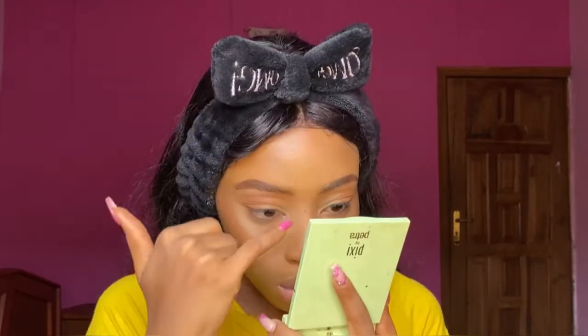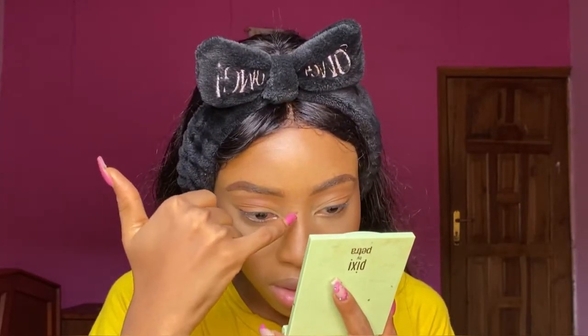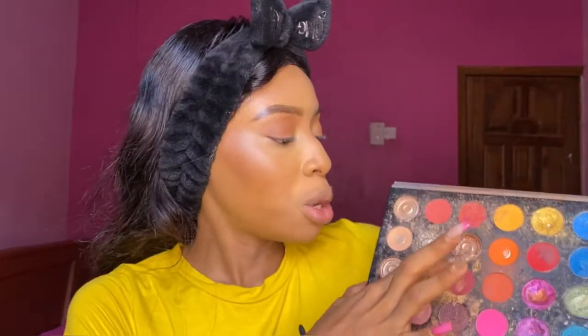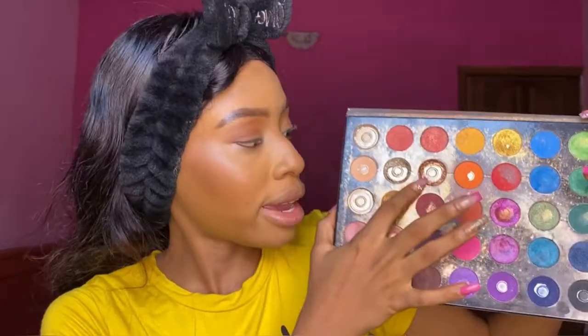This eyeshadow has stained my face again because of my nails. So let's take that out. Just dusting it off. I'm gonna go into my Mood Beauty Pro 1 palette, into my favorite shade from the palette, which is this gold shade right here, and I'm just gonna apply that on my lid.